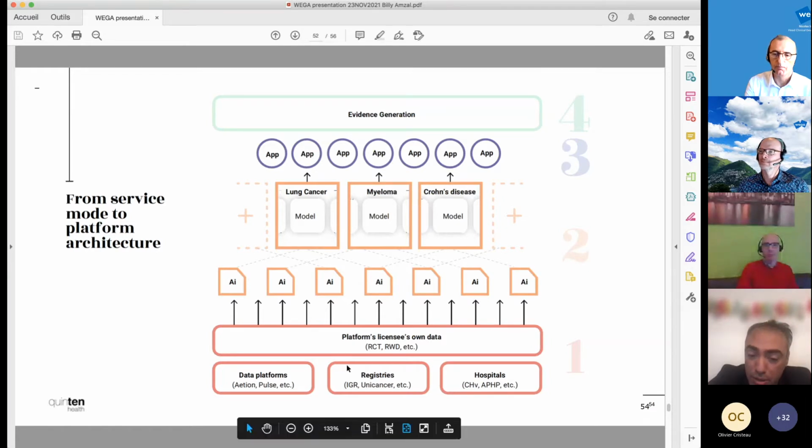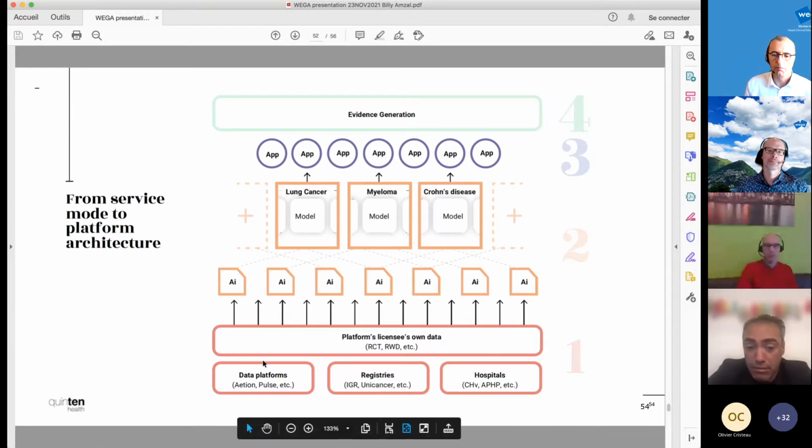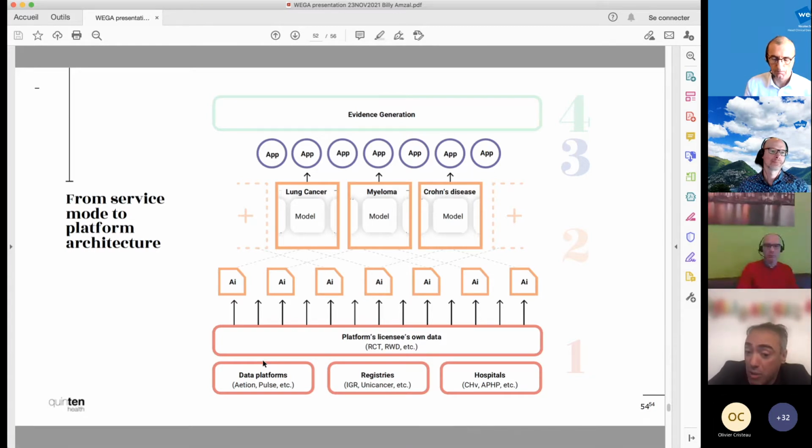So, on the architecture side, obviously you would need to, as I was saying, rely on existing platforms ultimately, or you can build one, but you can rely on existing ones. There are plenty of real-world data platforms. For example, you may know the Etion platform that is engaged with the FDA, trying to reproduce or understand what is the difference between RCT and real-world data studies. You can leverage those platforms, but also KOL registries in specific diseases.